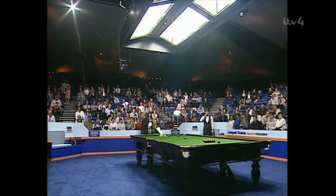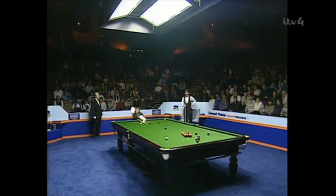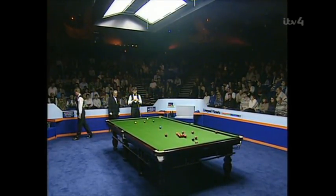The 11th in the final frame, Stephen Hendry to break. Handshakes from the players. The final and deciding frame. The 11th frame of the match. The winner will go through to the final and meet Dennis Taylor.